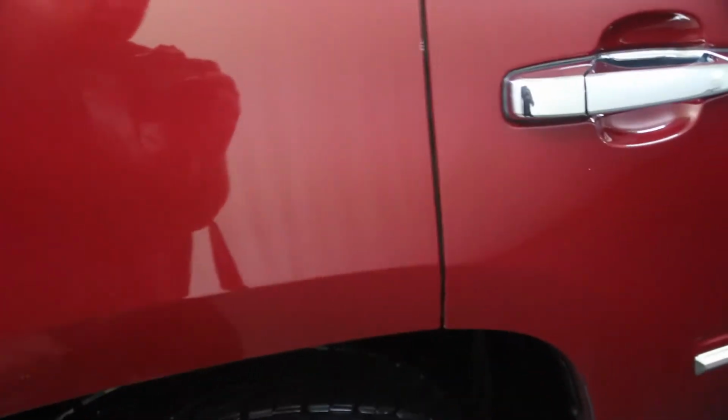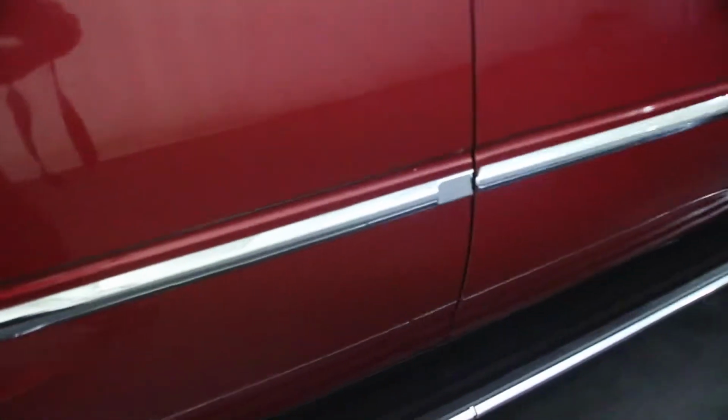There's a little rock chip there. No dents, no dings, no rust. No signs of paint work. No, that's just dirt.